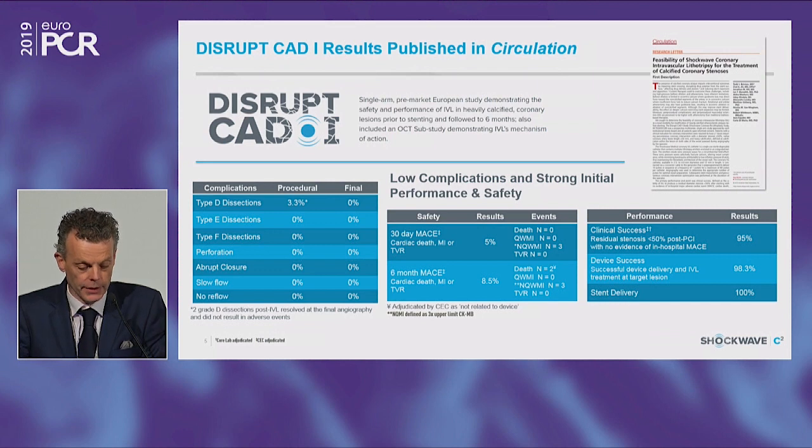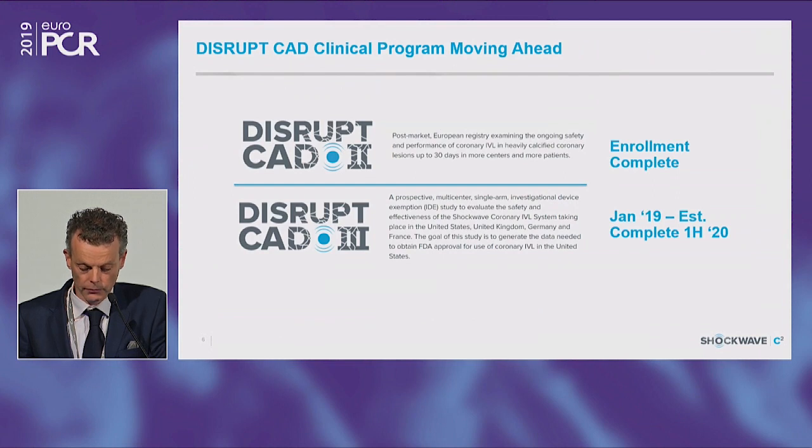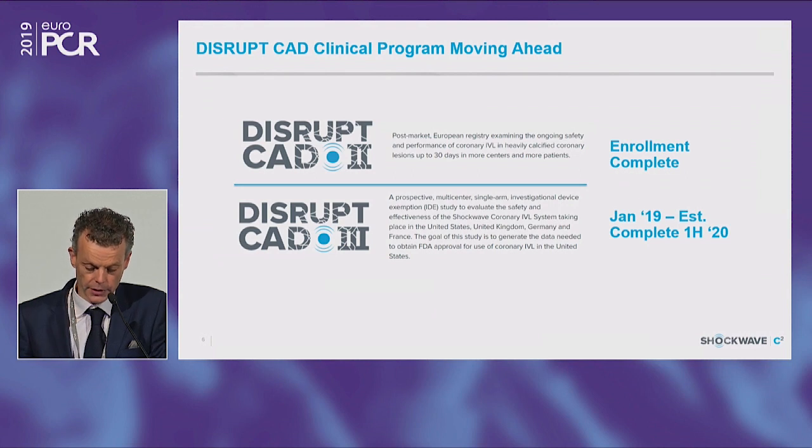We have published already Disrupt CAD 1, and CAD 2 is on the verge of publication, which showing low complications and good initial performance. We know that this is, for calcific coronary disease, a relatively low complication subset. And we think there's a lot to begin with future development of this technology in the kind of cohorts that we see frequently in our aging population. And you can see there that this research program is a fundamental component of understanding any new technology. And it will be as we continue to move forward with it.